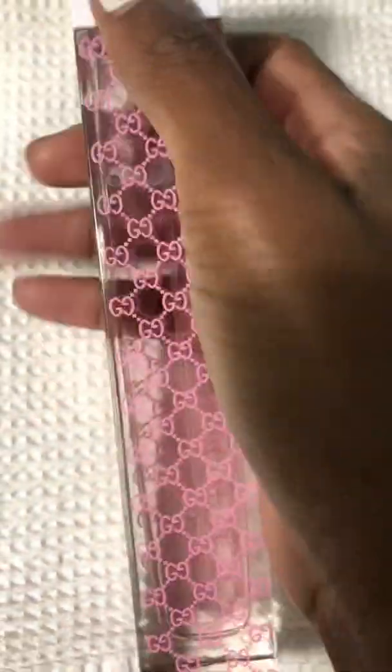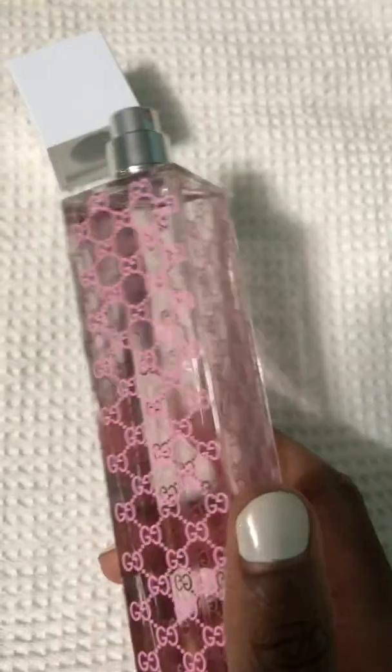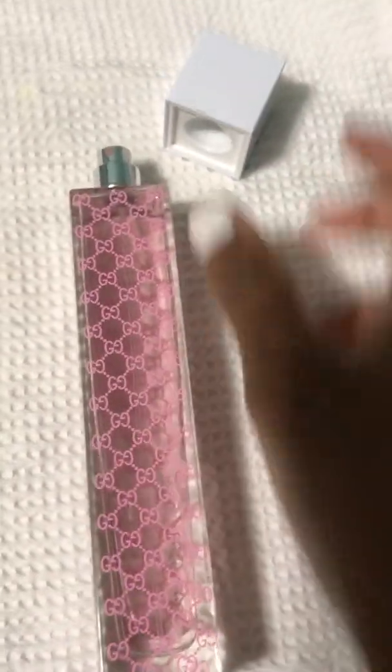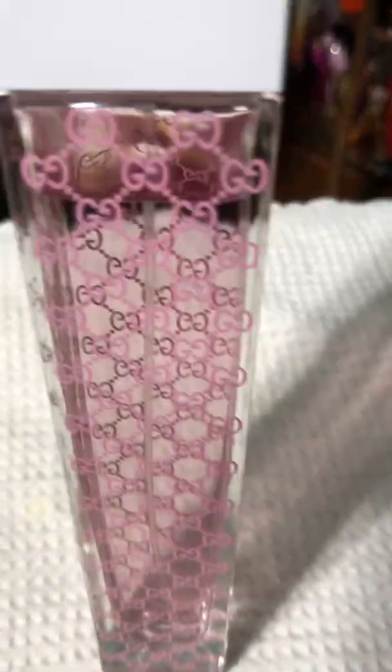It's beautiful. I got so many compliments on it when I used to wear it years ago, and for some reason it's so expensive. This one is so expensive on eBay as well as on Macquarie, but I got lucky and was able to get it on Macquarie for a reasonable price. This is a 3.4 ounce, and as you can see, there's still a lot of it left.